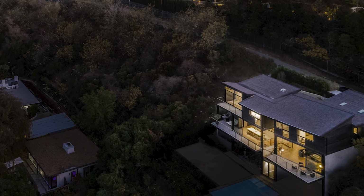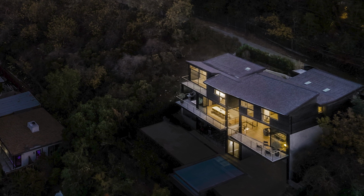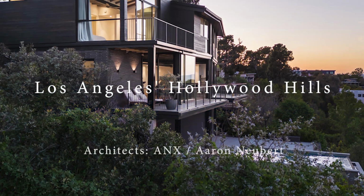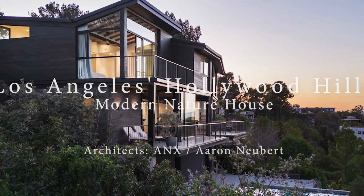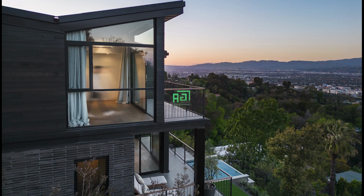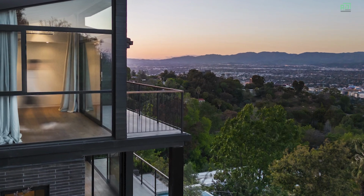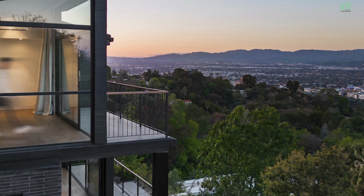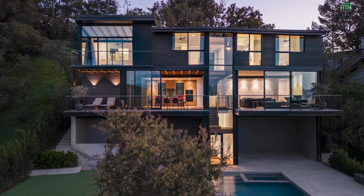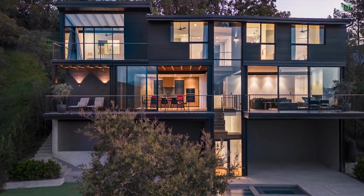Modern nature house nestled in Los Angeles' Hollywood Hills is a stunning architectural marvel that seamlessly blends contemporary design with the beauty of its natural surroundings. Perched atop the hills, this residence exudes elegance and sophistication. Its sleek lines and minimalist aesthetic perfectly complement the rugged landscape of the Hollywood Hills. From the outside, the house appears to cascade down the hillside, creating a harmonious connection with the environment.